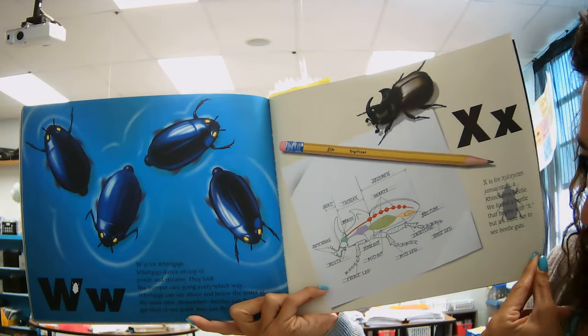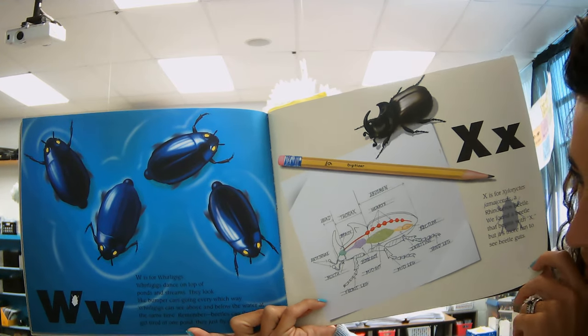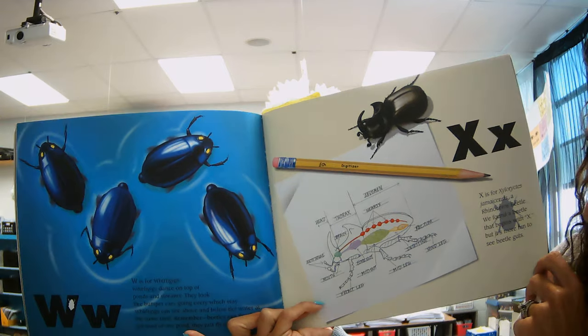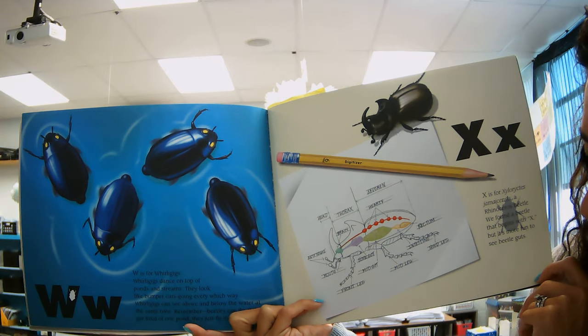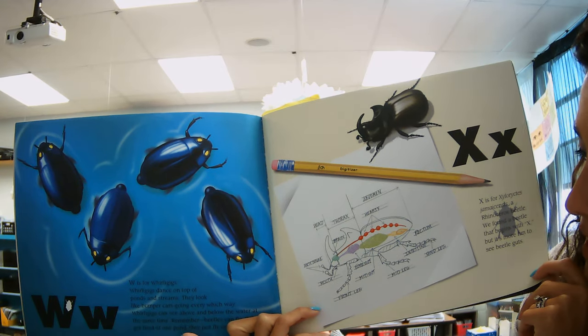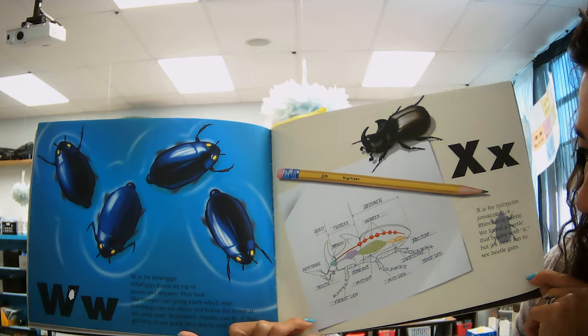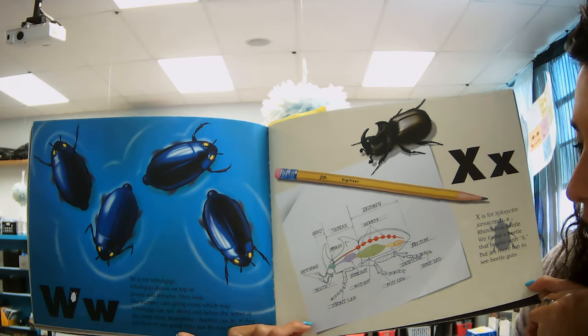W is for whirligig. Whirligigs dance on top of ponds and streams. They look like bumper cars going every which way. Whirligigs can see above and below the water at the same time. Remember, beetles can fly. If they get tired of one pond, they can just fly over to another.